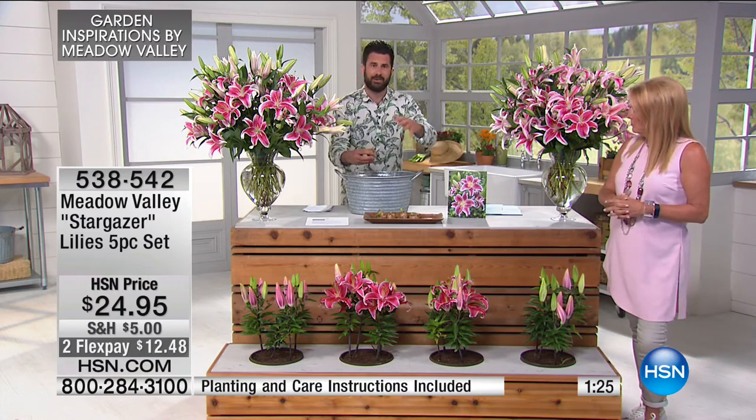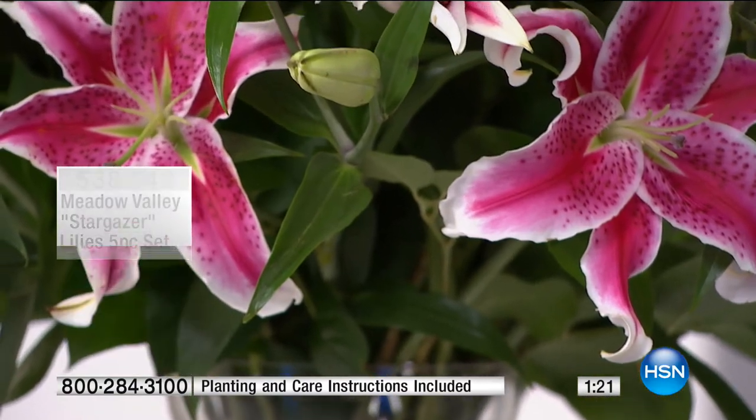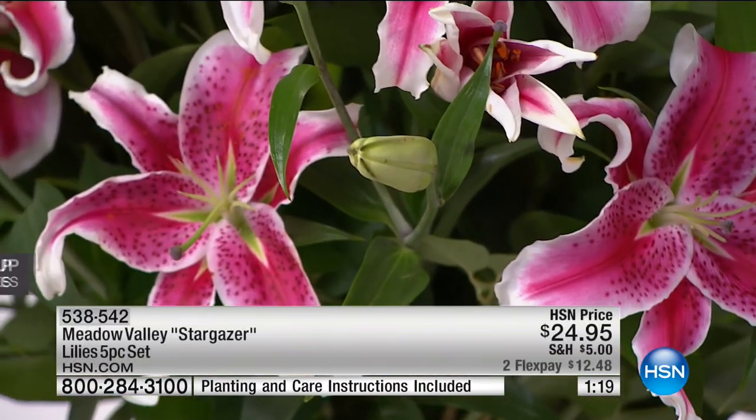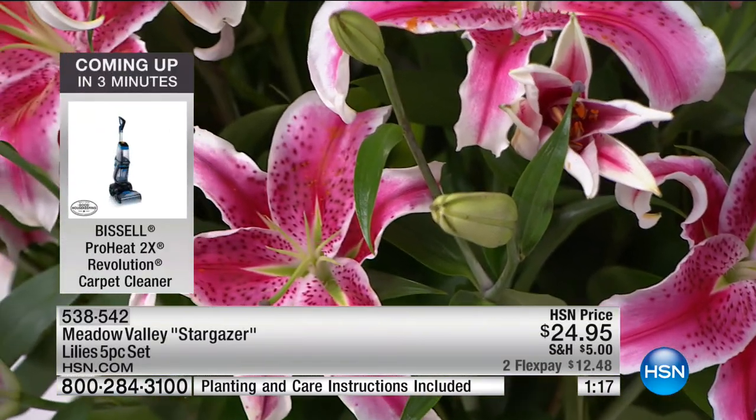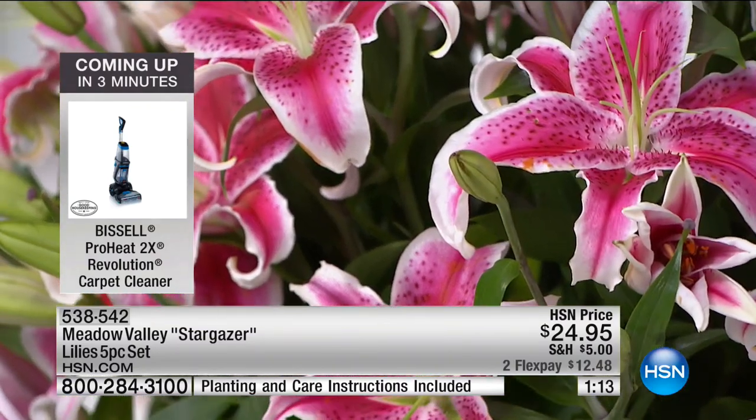Right. So if you've got any difficult areas where you haven't found something that really enjoys that corner of the garden, then lilies are perfect because they're relatively unfussy about soil. All you've got to do is drop that bulb in the ground and the rest is done for you.